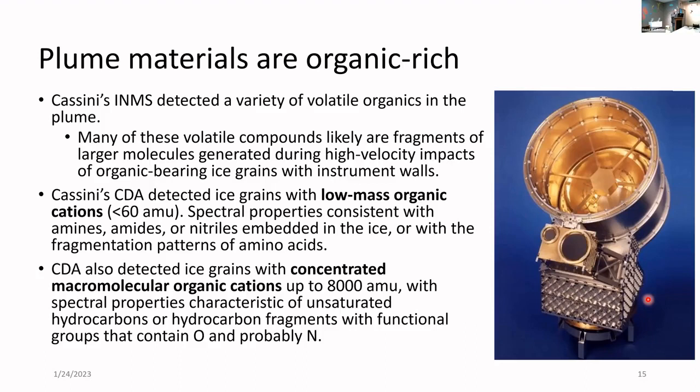But as I said, both the INMS and the CDA instrument detected organic compounds, both in the gas phase and in the soluble form. Some of those compounds were low mass organic cations, less than 60 AMU. Some of them are concentrated macromolecular organic cations up to 8,000 AMU. And those organic compounds appear to have nitrogen and oxygen in their composition, which starts to sound like some level of sophisticated organic chemical evolution, which is very interesting for astrobiology.